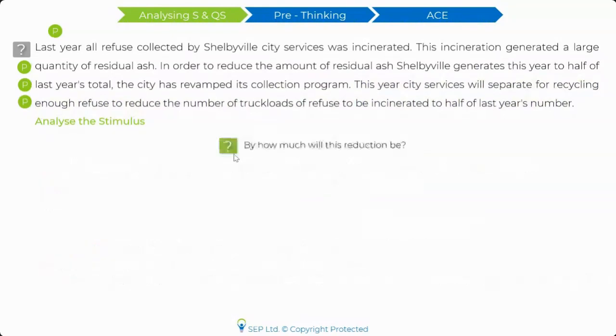By how much will this reduction be? The stimulus talks about the reduction in the number of truckloads to be sent for burning. So the number of truckloads of waste to be sent for burning this year will be half the number of truckloads sent for burning last year. Clear? Say if last year 100 truckloads of waste were sent for burning, then the idea is to send how many truckloads for burning this year? Clearly 50 truckloads.